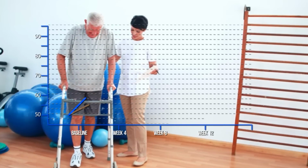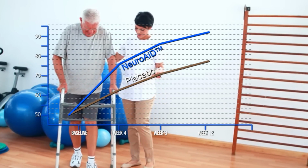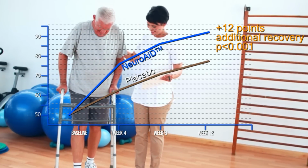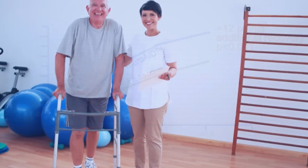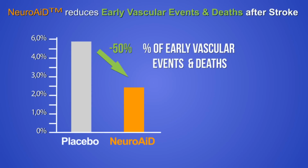NeuroAiD has been shown to enhance motor recovery after stroke. The improvement of motor function with NeuroAiD can be seen as early as the first month of treatment and continue to do so until the 3rd month of treatment and beyond. In addition, NeuroAiD was shown to significantly reduce early cardiovascular events and deaths by half on top of standard treatments during the first 3 months after a stroke.